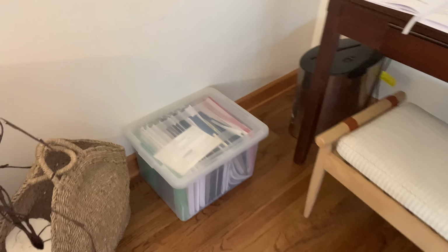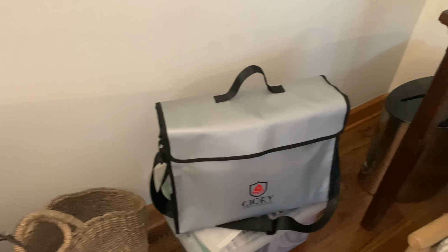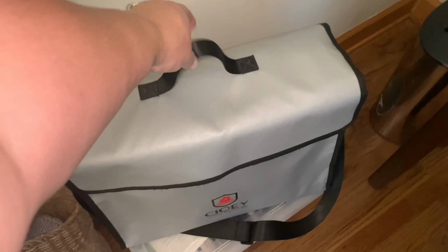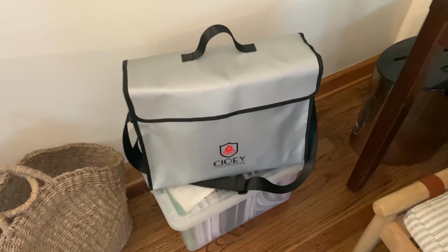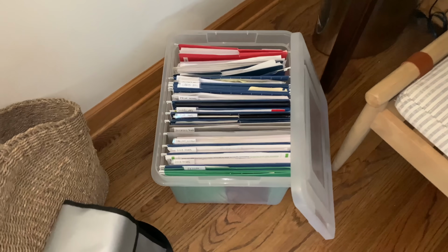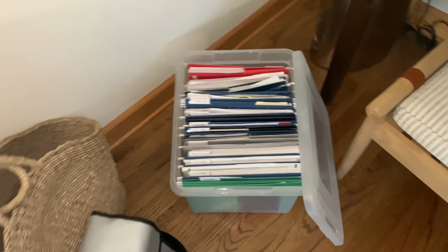Any papers we choose to keep either go in our file bin or in our Life Docs bin. This is a fireproof, waterproof bag where we keep life documents, certificates like our marriage certificate, that kind of stuff that we don't want to lose. In here, it's also easy to grab and go in case of an emergency, or in the case of a flood or a fire. This should protect the papers. And in here are all the papers we've decided to keep on a long-term basis, organized by files.